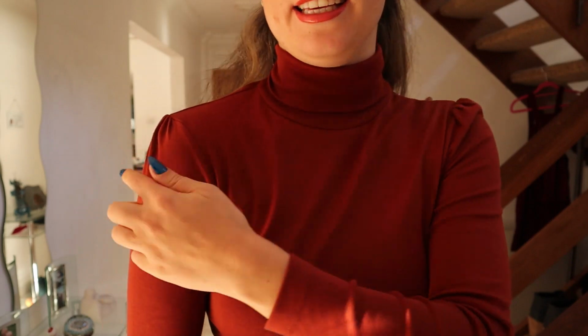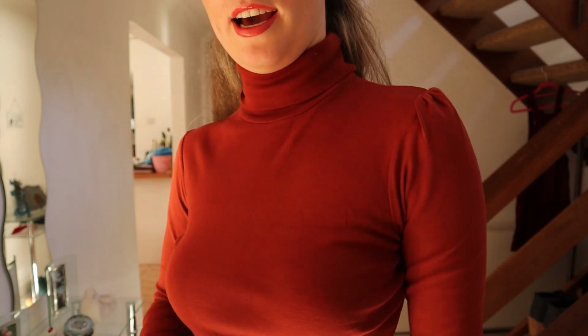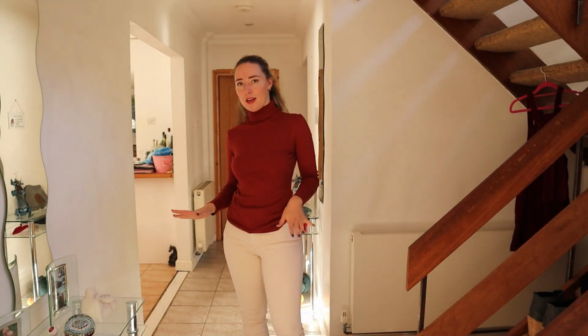So I've changed into a different pair of jeans and one of the other tops. Now the top is gorgeous, it's my perfect colour. It has these little puff sleeves. I think they're minor enough for them not to bother me, but I'm not really one of those puff sleeves kind of gals, but I think it works.